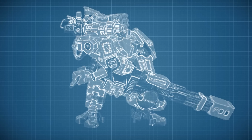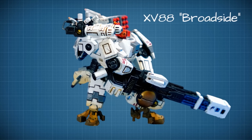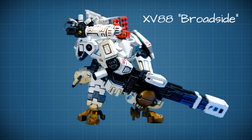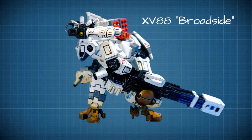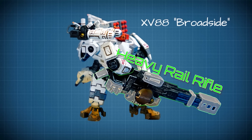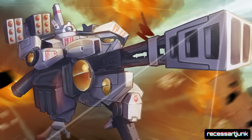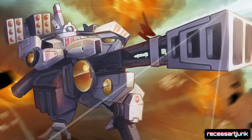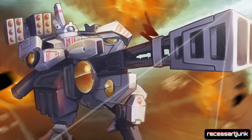One of the most unique Crisis Suit versions, however, is the iconic XV-88 Broadside Battlesuit, a heavier adaptation of the standard design which trades the jetpack module for the ability to equip its signature heavy rail rifles, which makes most armor look like paper. The Broadside is a heavy fire support platform and so usually equips high-yield missile pods, seeker missiles, or even plasma rifles for more pinpoint defense.